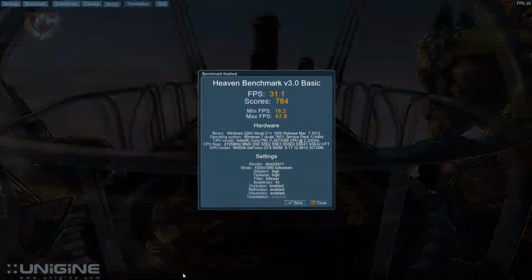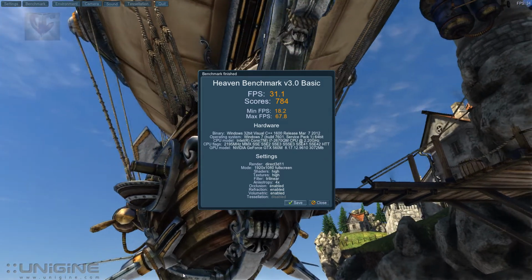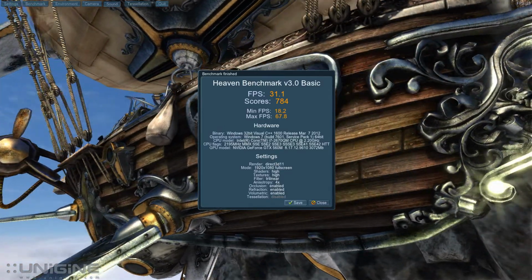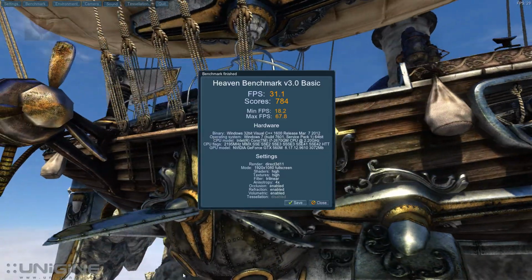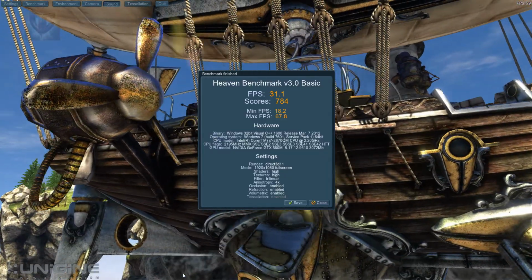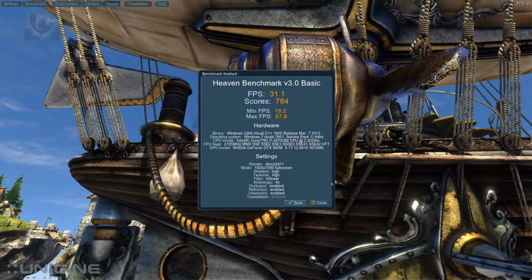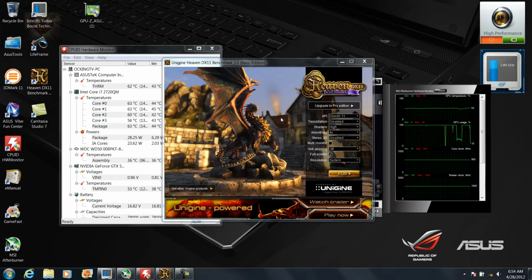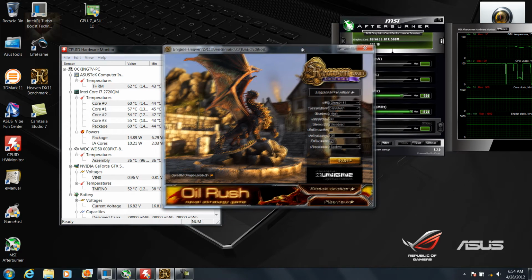Alright, here's something very interesting. Even though the Asus clocked at a lower clock speed, it actually got more FPS and score. So I'm guessing it's mostly because of the GPU, but then the CPU. But then again, it's only 100 megahertz. But who knows, right? It did get significantly more FPS. As you can see, it's only clocked at 900 on MSI Afterburner.